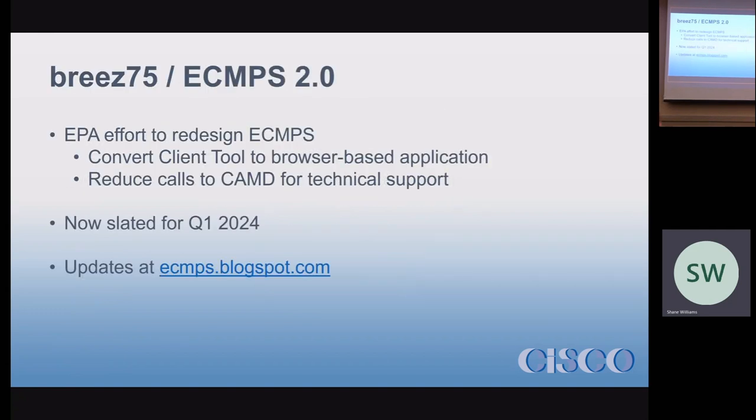The one thing that is coming up with Breeze is EPA is coming out with ECMPS 2.0. They've put that off until 2024, quarter one. So really, I have nothing to tell you about that. Maybe our EPA rep will talk about that when it's his turn. But hopefully by this time next year, we'll have something more to say about this. I can tell you we'll require a new version of Breeze when we get there. Other than that, hold on for a year. We'll have another update in first quarter. April of 2024 should be very busy and very interesting.